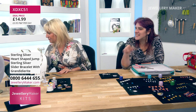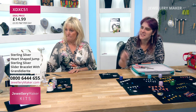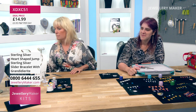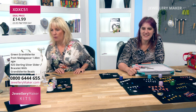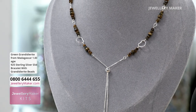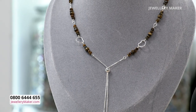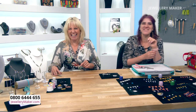Right, there you are. Also, can I just say with the slider bracelet, you don't have to use it as a bracelet because I've turned it into a necklace on the end there. Well done, you, Monica. I thought it was too nice to hide the grandeur. The gemstones. Bracelets. The gems.